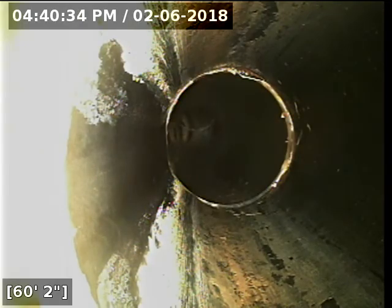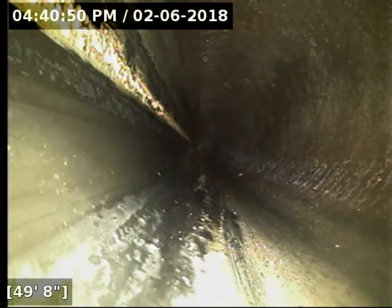I located the camera head successfully at the clean out on the outside of the house. It's just off to the left of the front door, right behind a little tree there, immediately to the left of the walkway. Everything we just camera there, we scoped basically the entire main line inside the crawl space.